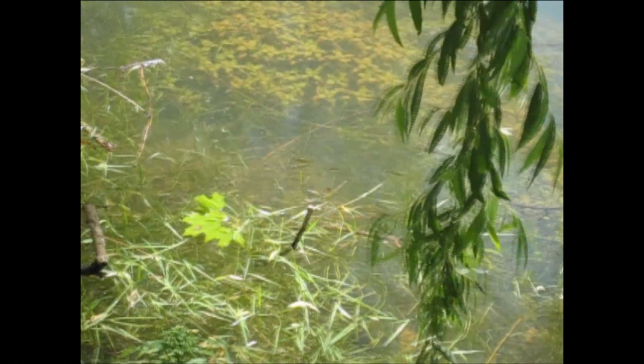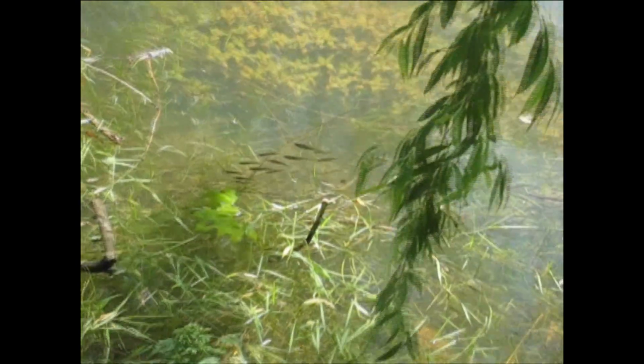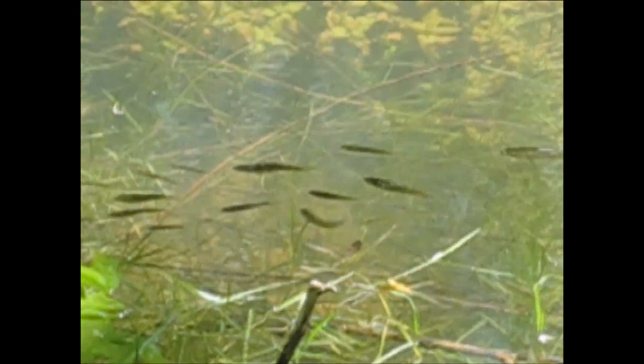Barrens topminnows are a small fish, and the topminnows, true to their name, live at the surface of the water and skim across the surface and are very pretty fish. Unfortunately, in the 80s and 90s, a series of droughts and continued overuse of our water resources led to the loss of almost all populations of Barrens topminnows. At that time, they were only known from one spring left. That was their entire population.